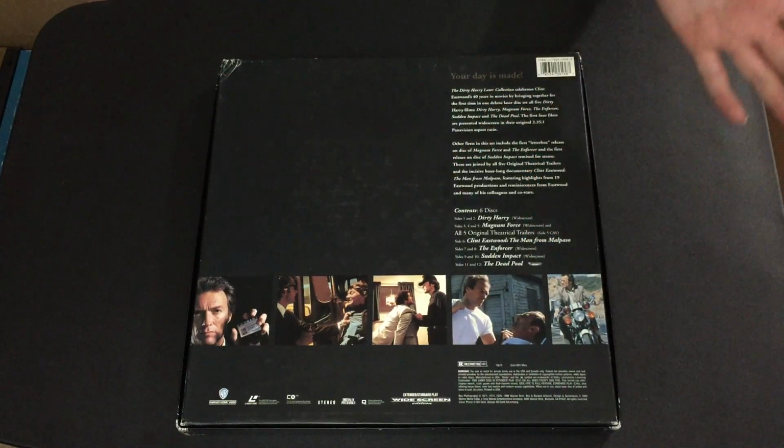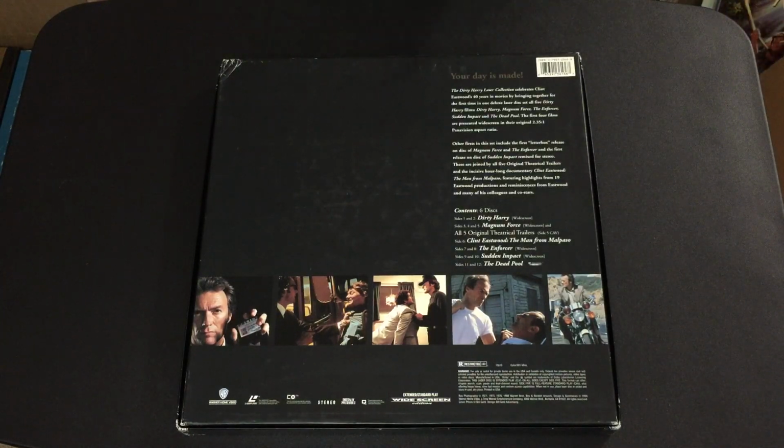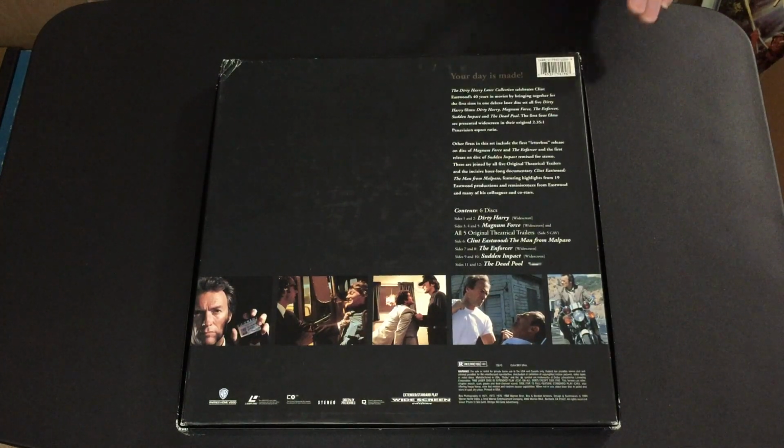Deadpool looks good, even though it is 1.33. I wish they had just made it widescreen, but you know, it is what it is, and it definitely has the most polished sound mix of the series because it's the only one that is Dolby Surround. So anyway, that is the Dirty Harry set.